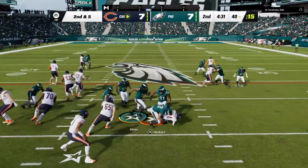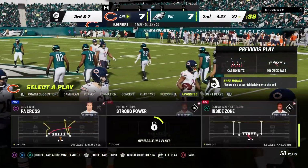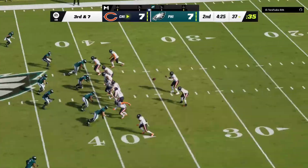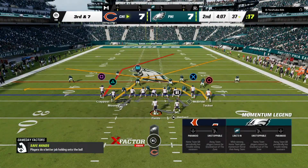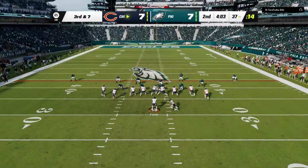Here's a give to Herbert, and he is met in his tracks behind the line of scrimmage. It'll be a loss of a couple on the play, so now third down coming up. Sometimes you just sit back and marvel at what he can do defensively. Speed, strength, quickness, he's the whole package. And that package just wrapped up the runner for a loss.